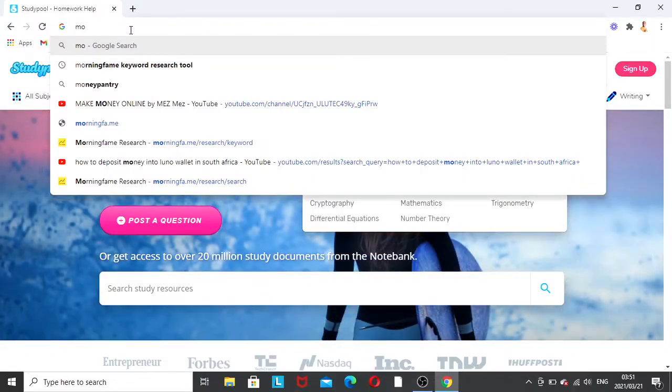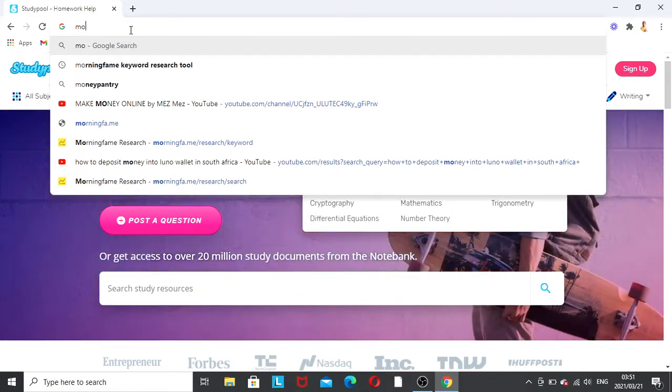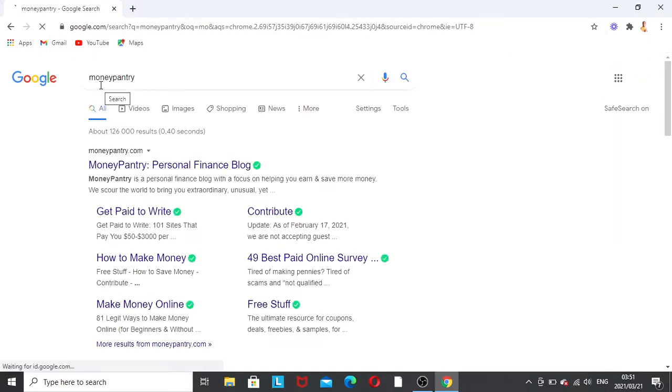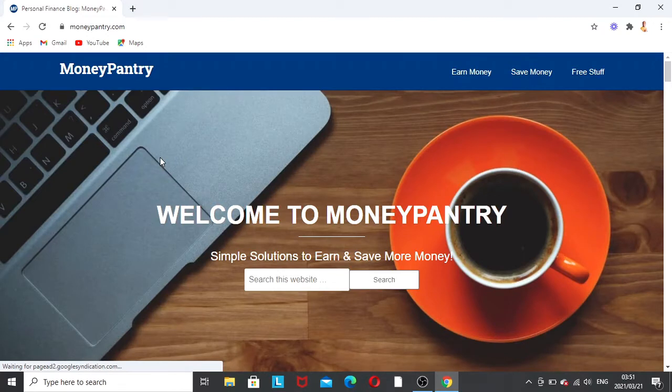So I got another one for you here. It's a very exciting one as well. It's called MoneyPentry. So let's go see this one. How does it actually do? So you go straight onto Google, and then you tap on moneypentry.com, and then you go inside there, so you can actually see what you can make here.